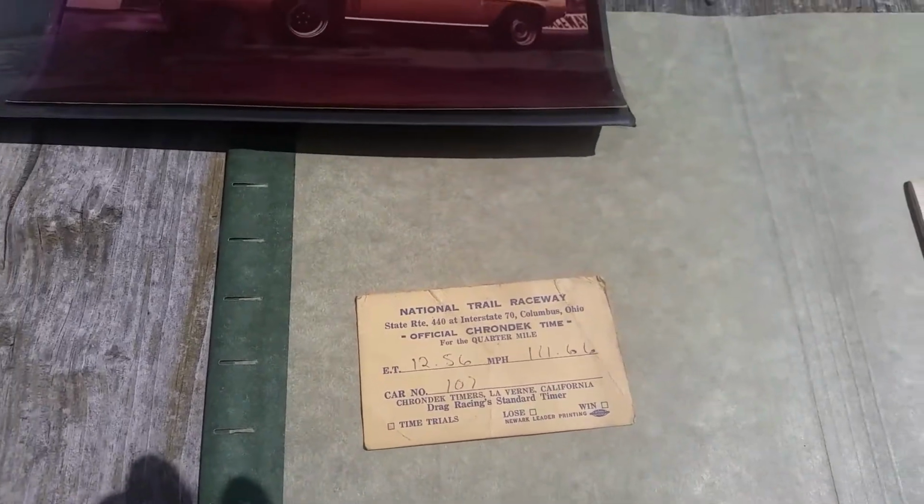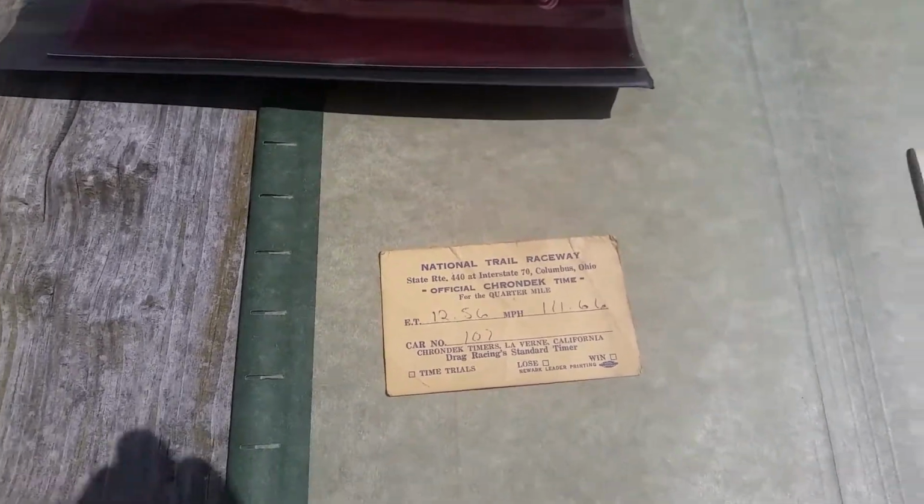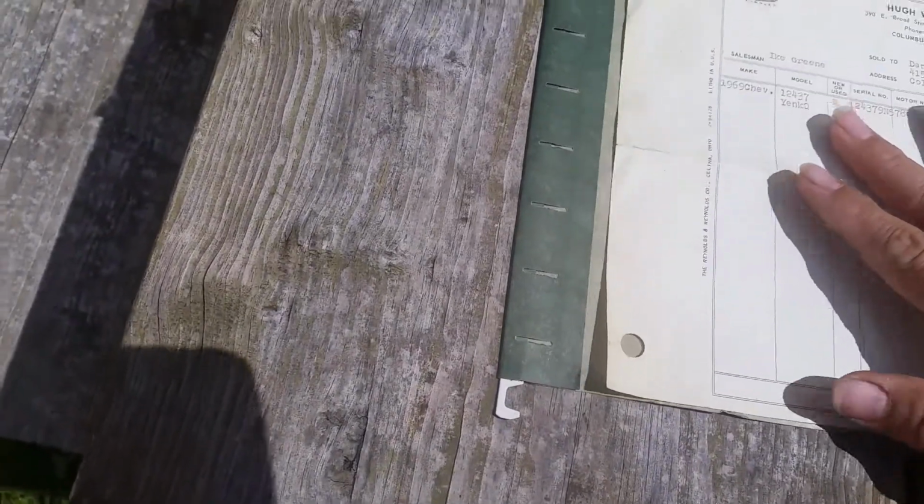Okay. This is either fall of 69 or an early 70 time slip from that car, National Trails Raceway. That was a time trial slip. That was not a race slip. My father, even with slicks, had a problem with that thing. About 7,000 RPM, it would start smoking the tires, and about 11,000 RPM when you shifted, it would really get squirrely. And that motor went to Ohio George Montgomery and had some work done, and it would go 11,000 RPM.